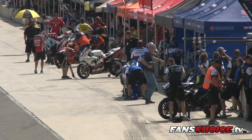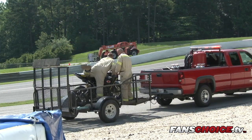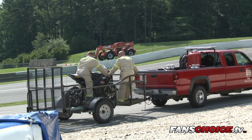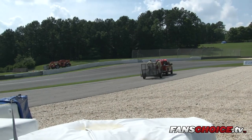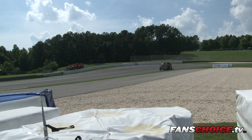There's a look right there. That's the 95 GSXR 1000. There's Raj. He's climbed off. There's the Honda, the Geico Honda. As Ulrich apparently required a little bit of medical attention. They're going to look him over, check him over, make sure that he's okay.